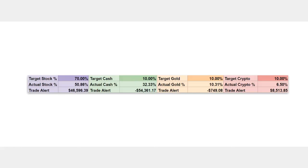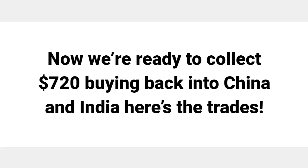So here's again the Money Manager tool telling us in general which portion of our portfolio is over or underweight. And right now we're underweight on stocks, overweight on cash, overweight on gold, and underweight on digital money. Okay, so now we're ready to collect $720 buying back into the China and India.